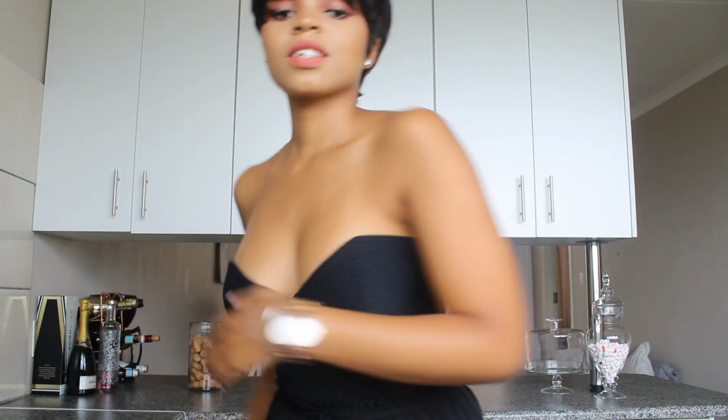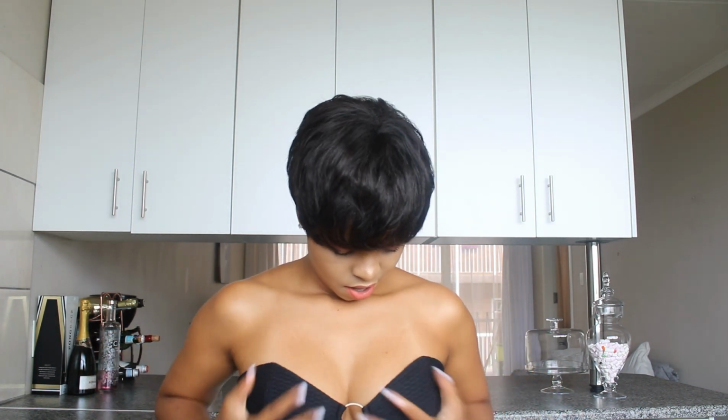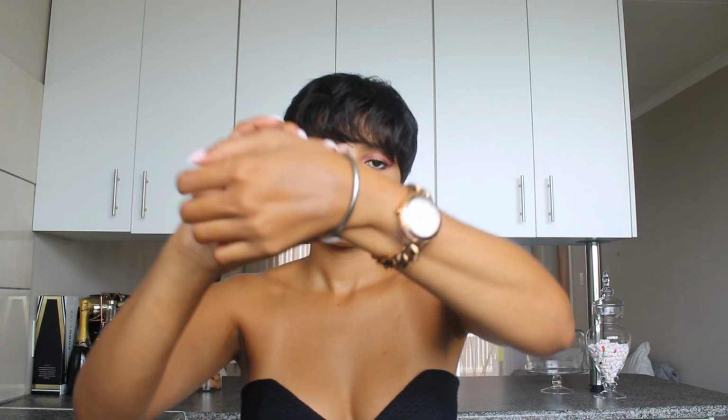So first thing, let me give you outfit details. This is a bodysuit that I got from Zara. It has like a low back. Really love it. The hair is from the Hair Trader. Bought this last year a while ago. And then I have my favorite watch, which is from DKNY. And my bracelet is from Del Kersey. It has this DC right here. It's a jewelry company from Devon, and my pinky ring is from Lovisa.